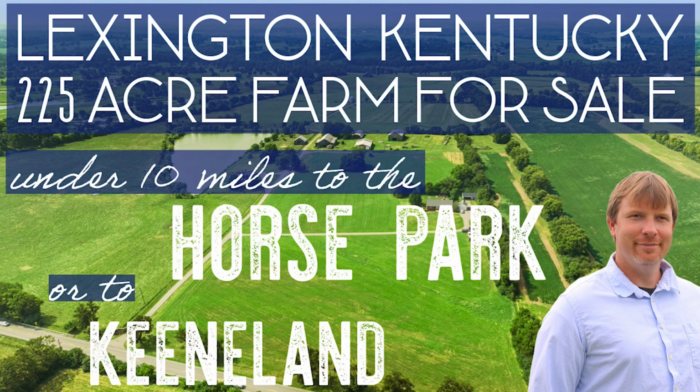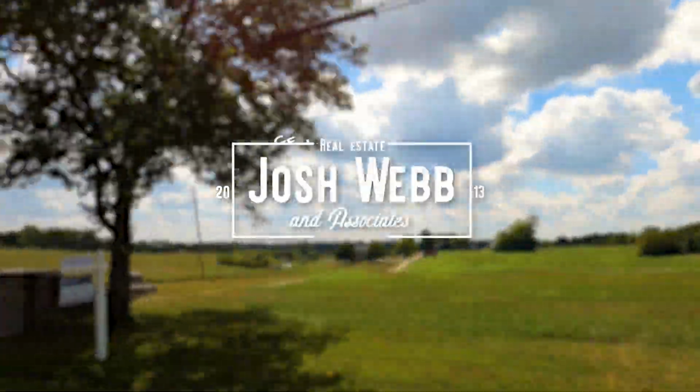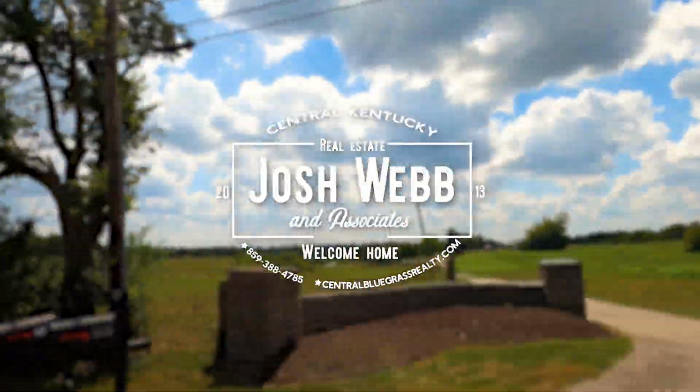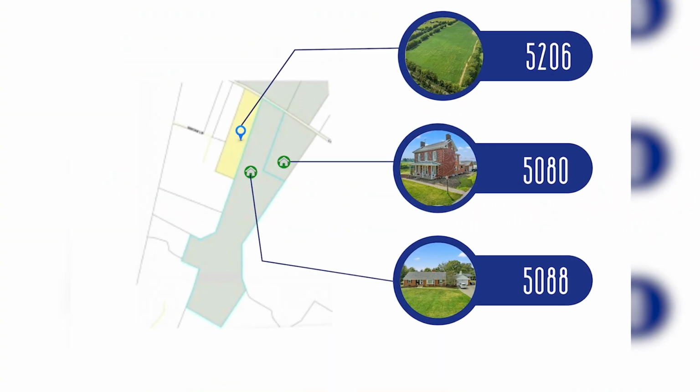Hey friends, I want to take you through this drive-through tour of this farm, over 200 acres in Fayette County, right off Leestown Road. So let's get to it. This farm consists of 3 parcels with 2 homes.